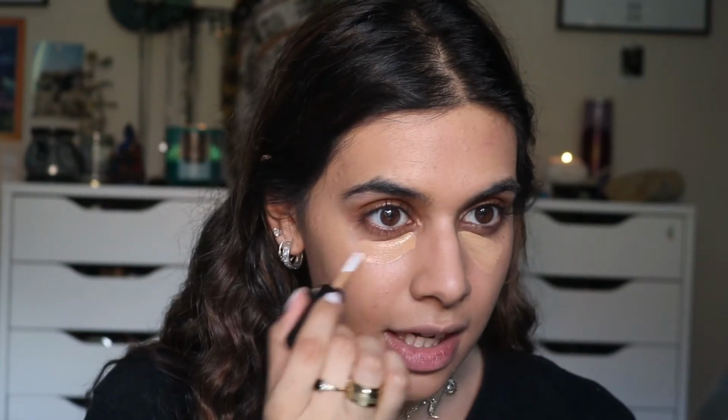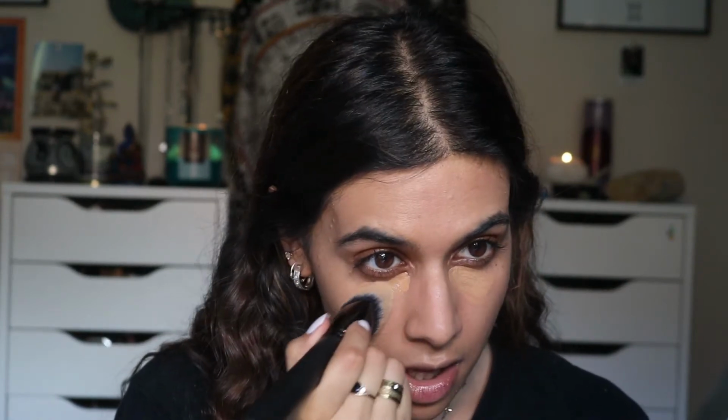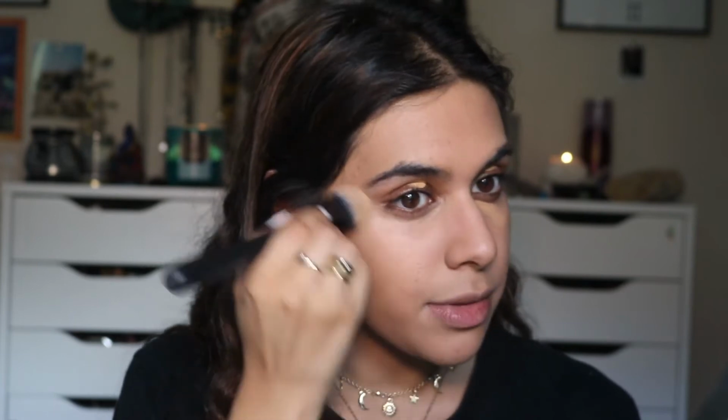As you can see here, when I'm applying it, you can see it kind of streaking a little bit where you can see my skin underneath. No, it's not going to be super full coverage, but I don't think it's supposed to be. Blendability wise, it blends out so easily, really nicely. I thought I would be able to compare it to the Collection Lasting Perfection concealer, I think it's called, and see how similar it is, but this is nowhere close to the coverage that the Collection one gives you.